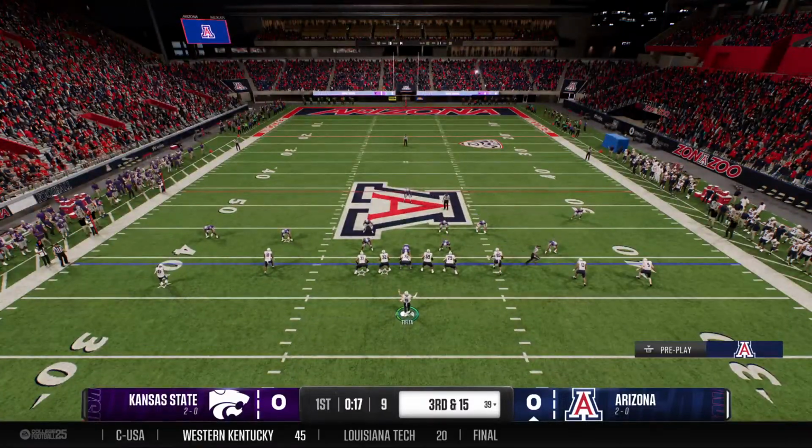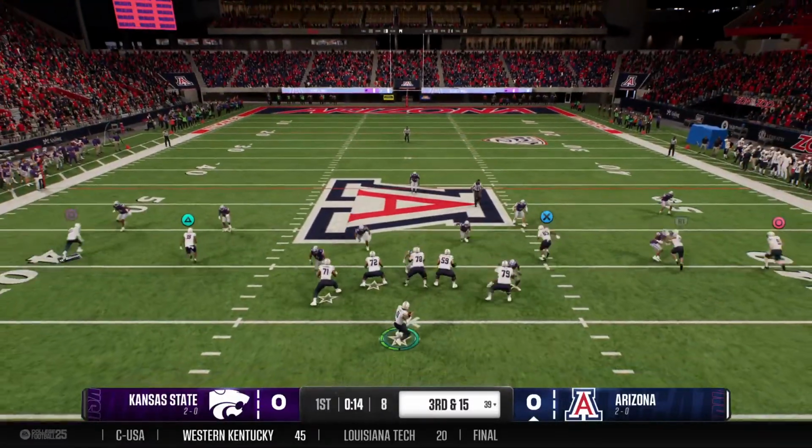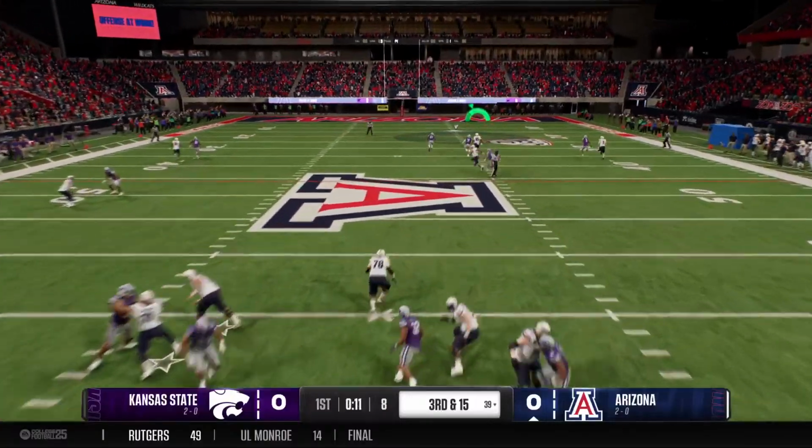Playing man coverage on the back end. You need to win up front. Those guys got to get to the quarterback. Do a great job rushing the pass. He's going to let it go.